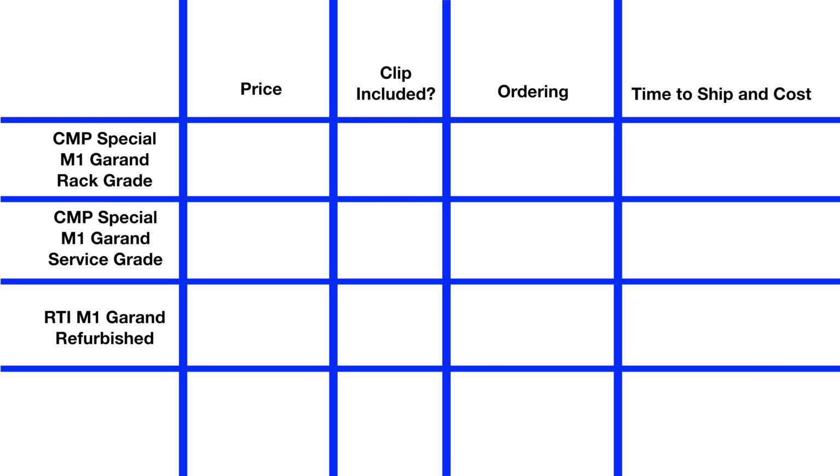So the CMP rack grade special, the price is $750. And then we look at the CMP special M1 Garands that are the service grade. You're looking somewhere from $950 to $1250. Now if we compare that to the Royal Tiger Imports M1 Garand that has been refurbished, they start at $1499 and go as high as $2199. The reason for the one being $2199 is that it's a special Beretta Roma made receiver.